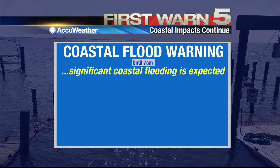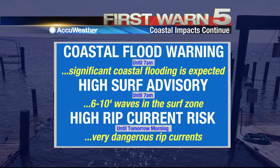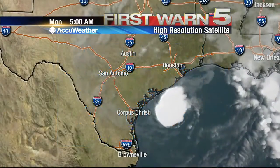We still have a coastal flood warning in effect until 7 a.m. Significant coastal flooding continues to be expected. A high surf advisory until 7 a.m. Those waves are running 6 to 10 feet out there in the surf zone. And of course, that also leads to dangerous rip currents. So that rip current advisory is in effect until tomorrow morning as well. So it's rough out there.